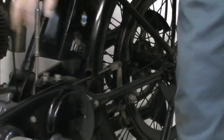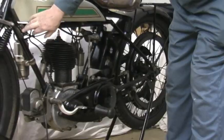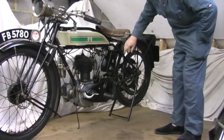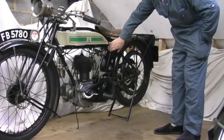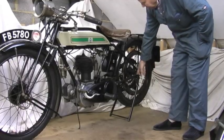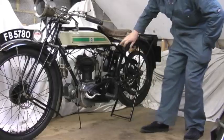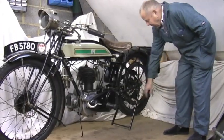Sidecar lugs on here. They expected it possibly, and here there's 2 lugs with blanking plates. But having said that, that's sidecar lugs. And also another blanking screw there, that's the other sidecar lug. So we've got sidecar lug, 4-point fixing, 2 up there, 1 there and 1 down here. And then the back stand.